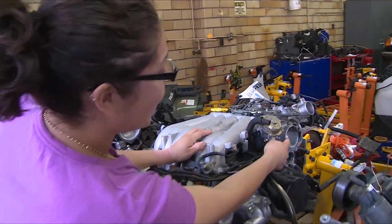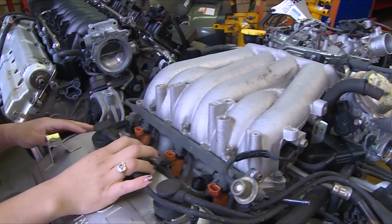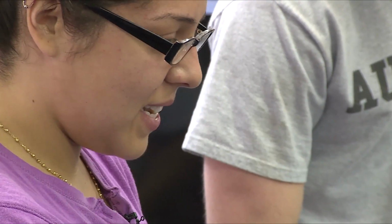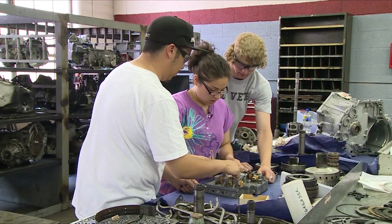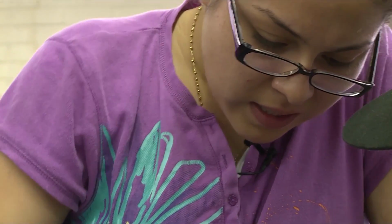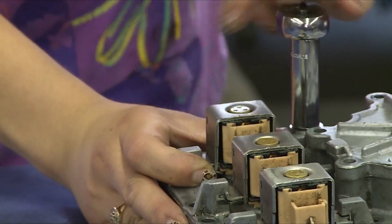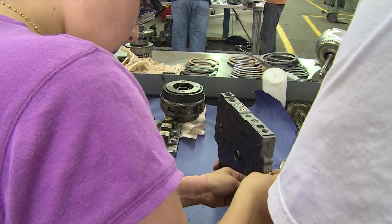So this is where the throttle body would go. This is the intake. I actually started being interested in cars when I was around 15. I'm tightening it. Ariana Gonzalez is working in a so-called man's world. A lot of the boys mentioned that I looked really scared and intimidated like the first maybe 2 months. But she didn't let that stop her from going after her dream. My favorite part is actually taking apart the engine.